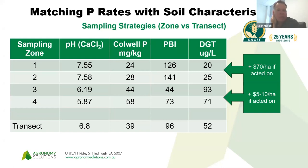So if we were to look at a transect and combine these four zones, we'd be at a neutral pH. The P is pretty good. Colwell's up near 40. So we actually are missing out on the information that those poor performing areas were driven by low P. So just doing some partial gross margins in the background.